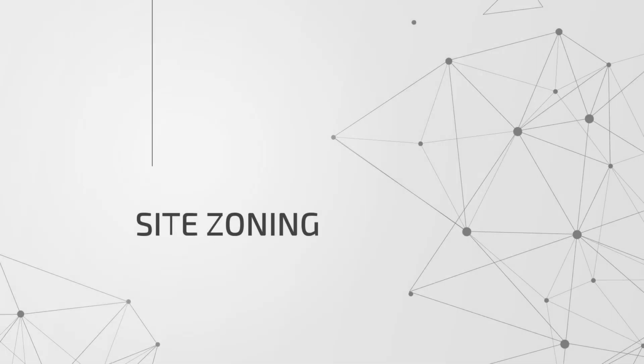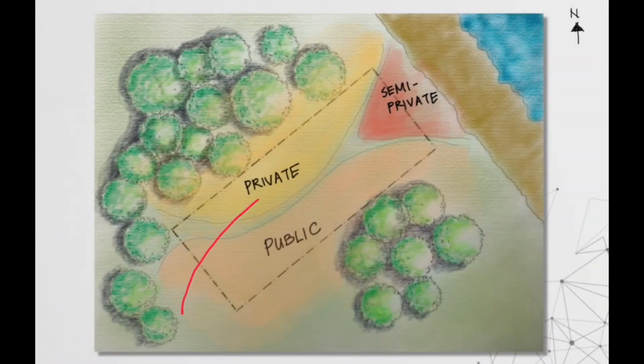Before going into the space planning, it is important to take into account the site zoning. Here is considered the public area as it is facing the road and the entry point to the site. Here would be the private area as there is no road and it is filled with trees, and facing the beach would be the semi-private area.